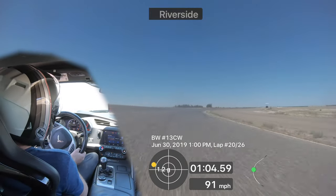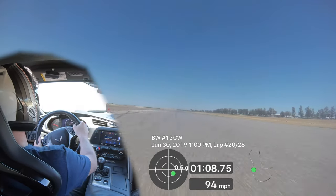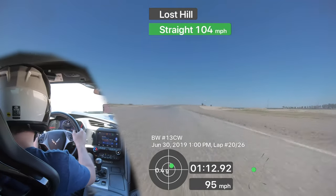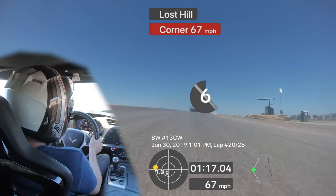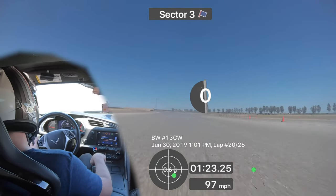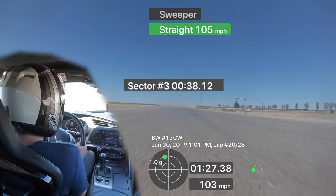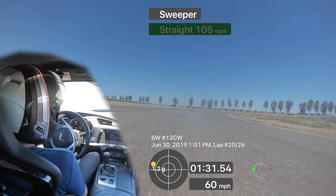All right, I'm going a little bit slower here. That requires a lot of energy when you're going sideways through those turns. Oh shit. All right. I wanted to let that guy by. That guy came up super fast. So I pulled over for that guy. Much faster than I'm going. Whoa.